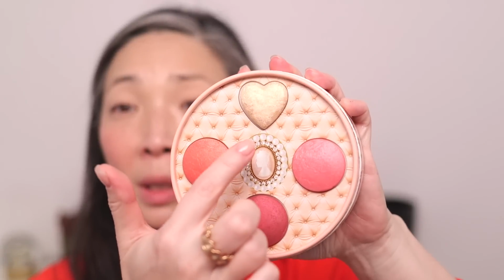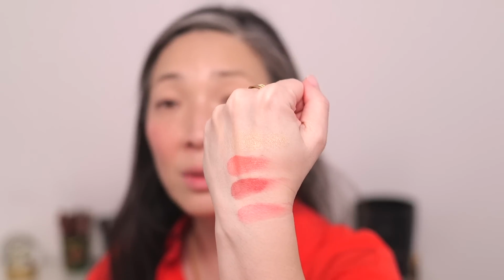Pretty well. I think the result is pretty, but like I just said, I think it takes a little bit to blend out. All right, let's try this highlight. So this is the heart-shaped one up at the top. There's a little bit of marbling in there. Can you see that? But the swatch basically gives you like a light golden sheen.